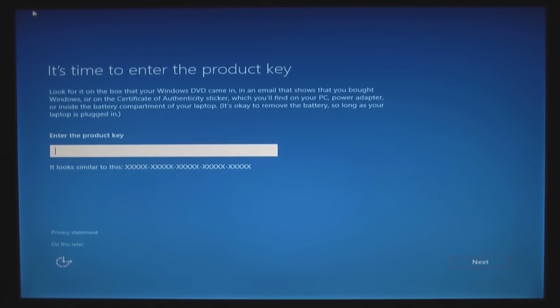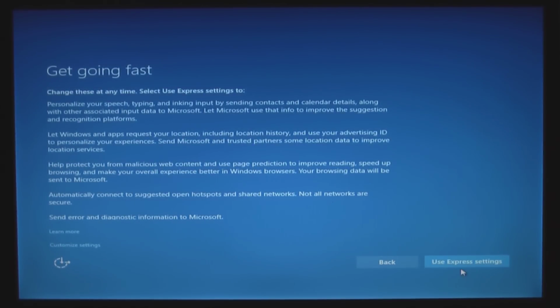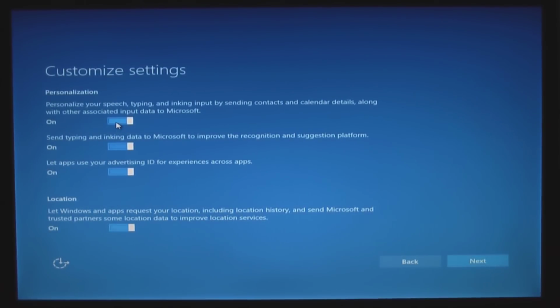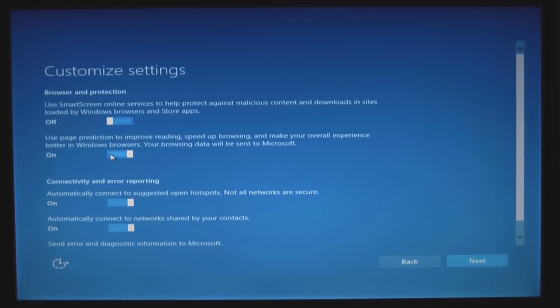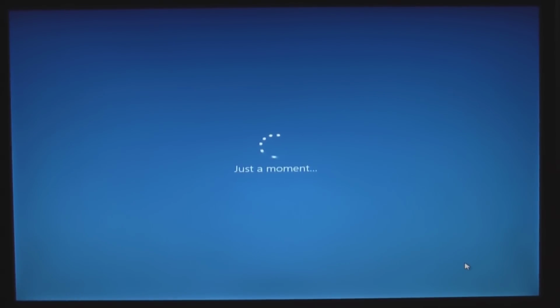Once again, this hardware is already validated because I did an upgrade from Windows 7 and made sure that it was activated. So I can just say skip or do this later. I do not want to use Express settings. I want to use Customize settings. Turn these off. Do not want them tracking location, page prediction, error reporting. No. Next.